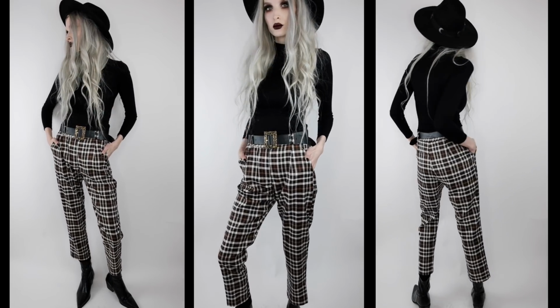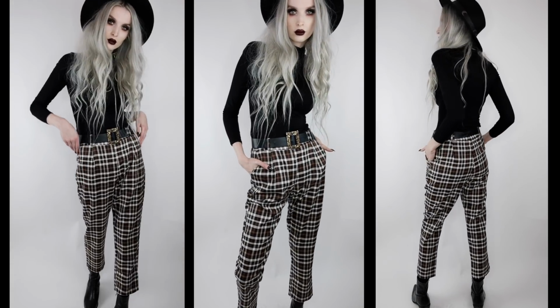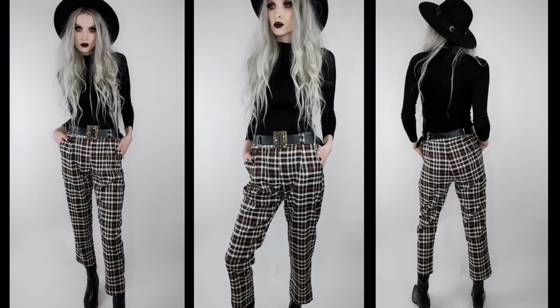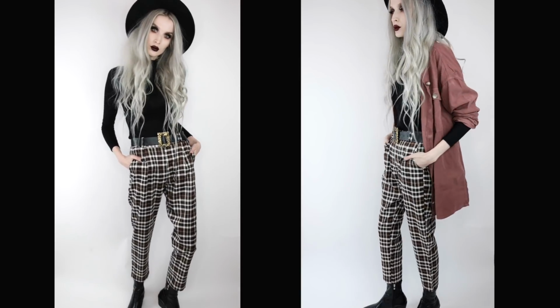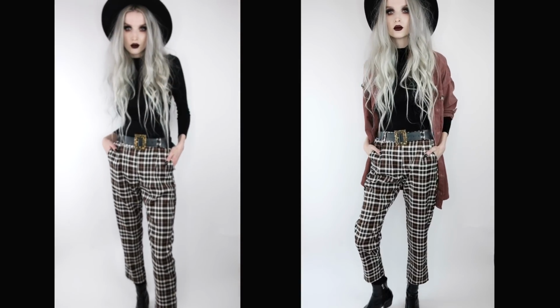So I definitely appreciate that. Also has pockets, which I love, a functional pocket on any sort of pant or jumpsuit or dress, basically a functional pocket on anything. The length on this is kind of an ankle grazer type of look. Wore these with some ankle boots, wide brim hat, a turtleneck bodysuit underneath it so it looks tucked in.